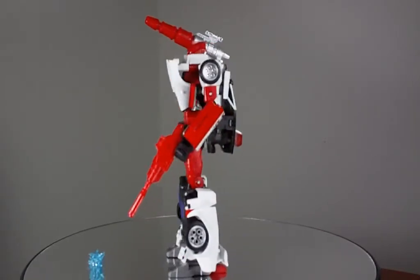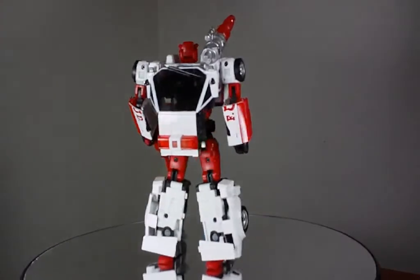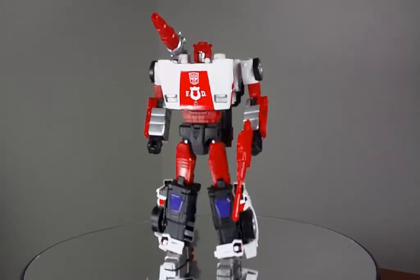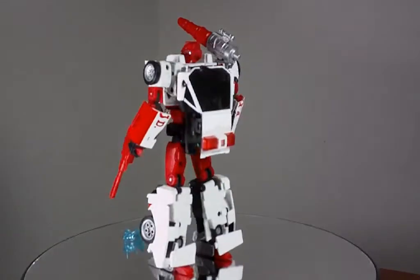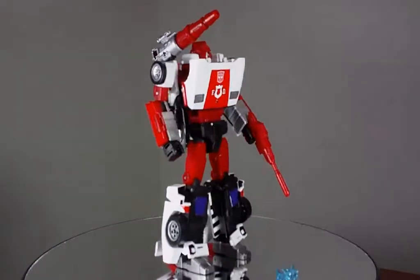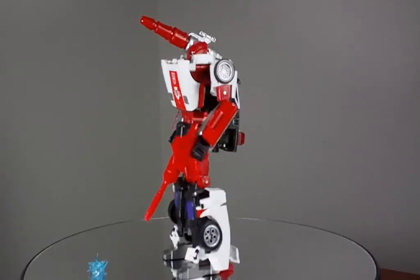I really enjoy transforming it. It's the one thing I do with this figure more than any other figure I have as far as Transformers, and especially Transformers Masterpiece figures. For example, I have MP10, the second version of Optimus Prime in Masterpiece form, and that again is a really well designed, a really great looking figure, and I transformed that a lot. But not as much as Alert here. Alert is just a really fun toy to pick up, transform, and put back down.